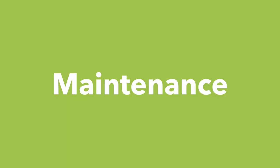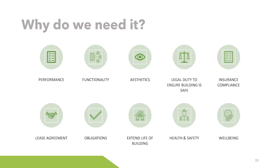Having looked at facades and the types that may be installed on your building, what the service life looks like, and what regulations should be considered, let's move on to maintenance and see how important this aspect is within the service life. We need to maintain the facade to keep it looking good, to ensure it remains functional and continues to perform. But aside from the aesthetics, there are other risk factors arising from lack of maintenance.